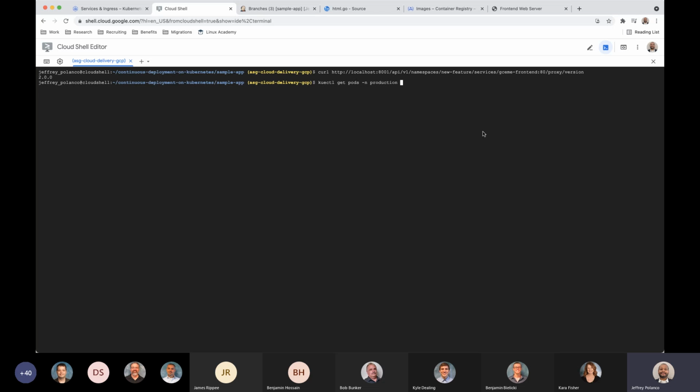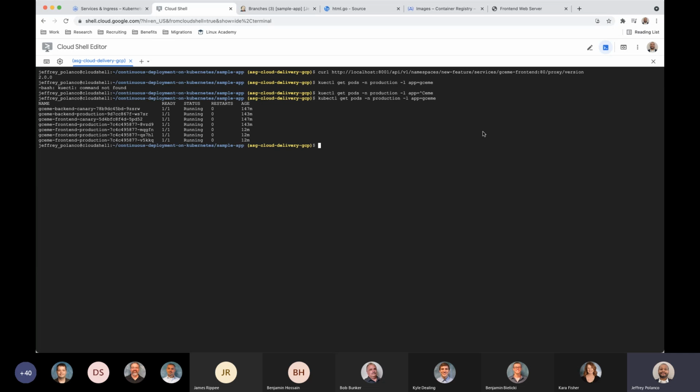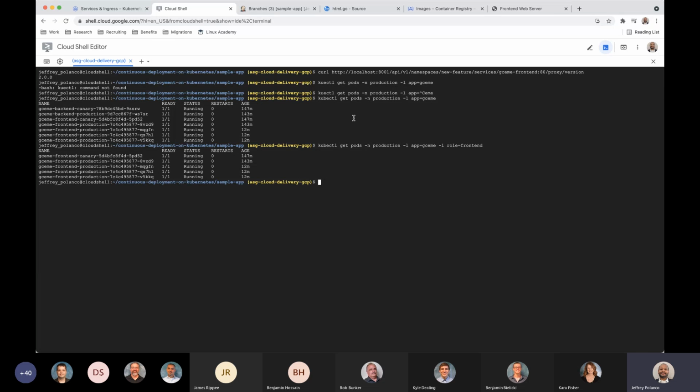Let me output the information about the production environment once more. Okay, that's better. Let me actually look at the front ends. App equals front end. Okay, good.